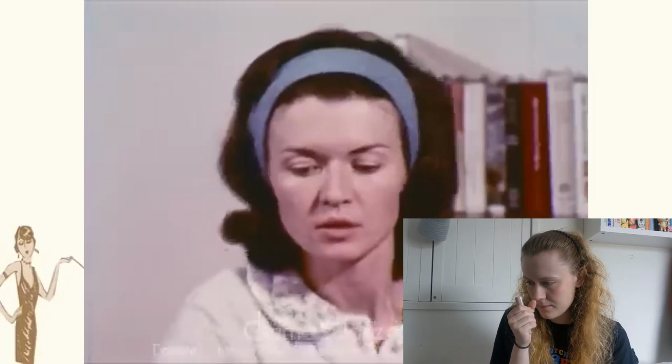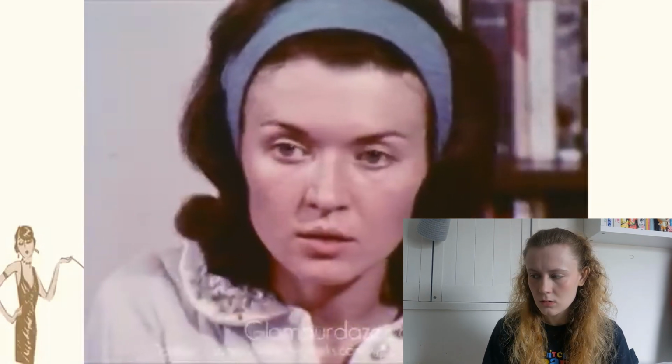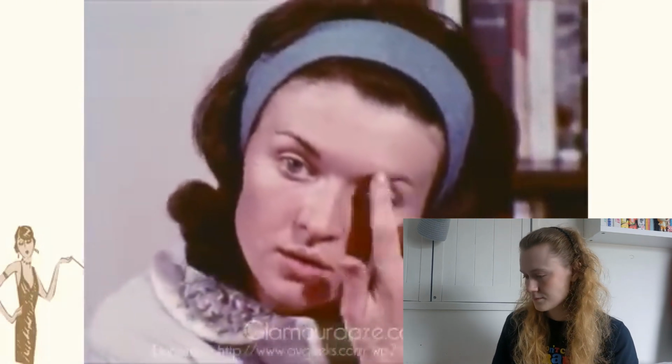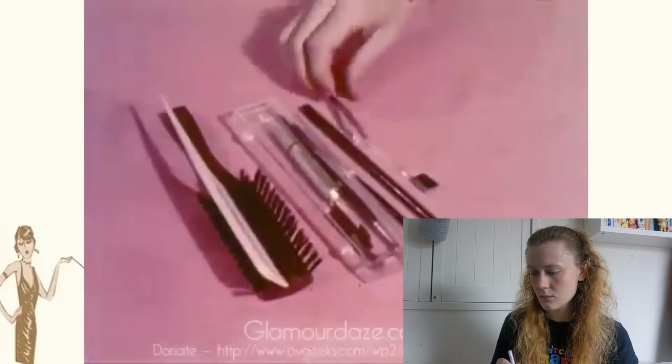That's not ancestor level. Eyebrows frame the eye and focus interest on them. To remove straggly brows, lubricate them with Vaseline or baby oil and pluck with tweezers.